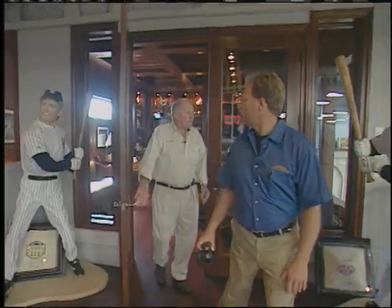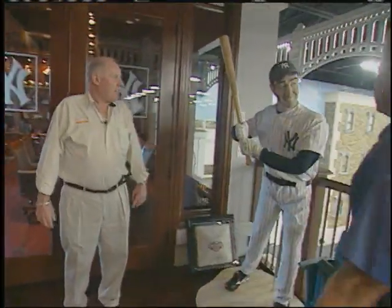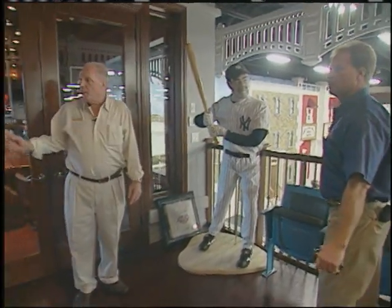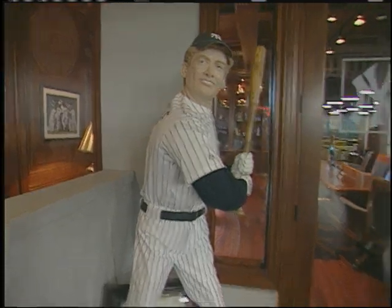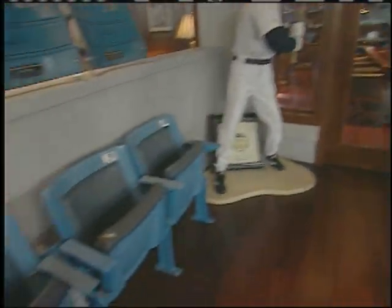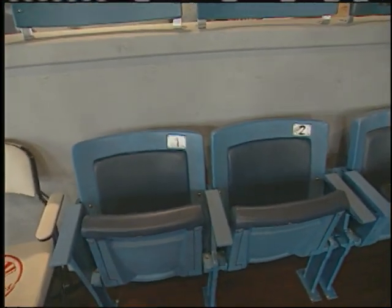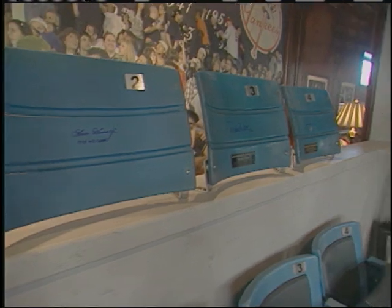We got a couple little things here. Mr. DiMaggio, batting right-handed like he always did, and we put Mickey over here. He was a great switch hitter, so he's batting left-handed. Mickey Mantle. Yeah, that's the Mick. And you see these stadium seats? Yes. They come out of the old Yankee Stadium, row 12, right behind home plate. Wow. I sat in them myself.